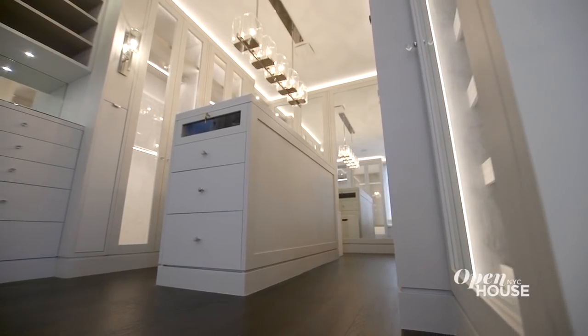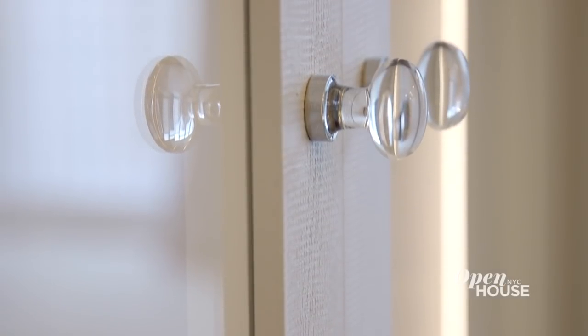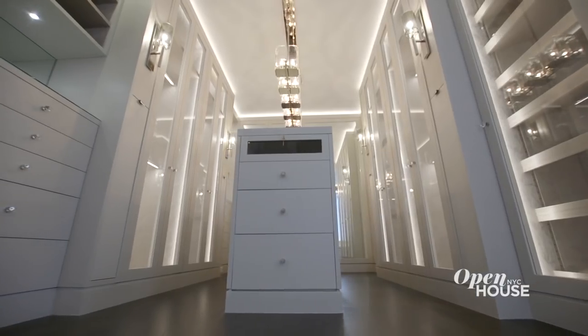Since Bergdorf is right around the corner, I used that as a jumping-off point for a very, very special master closet. We wrapped the frame in burlap and paired it with custom crystal-cut handles to add another layer of elegance.